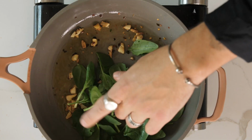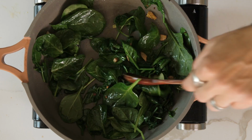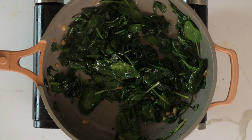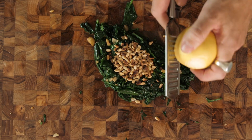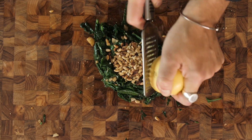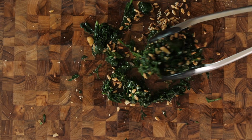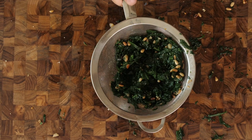Then we'll add our spinach. Bit more salt and pepper. Perfect, then we'll pop that on a breadboard. Give it a good chop. Add the pine nuts. A bit of lemon zest, freshen it up. Give it a good mix. Then I'm gonna throw it in a colander. Squeeze out any excess water. I'm gonna set that aside.